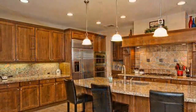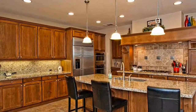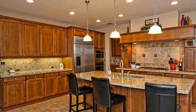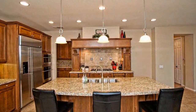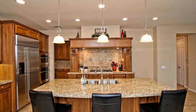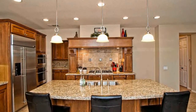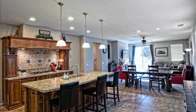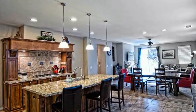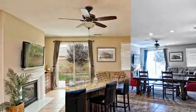The entertainer's kitchen includes granite countertops, soft closed drawers and slide-out shelving, eat-in center island, and a built-in stainless refrigerator and appliances. The kitchen opens to the spacious family room complete with fireplace, perfect for entertaining.